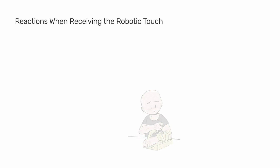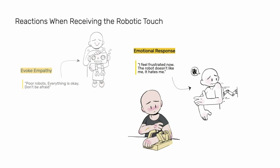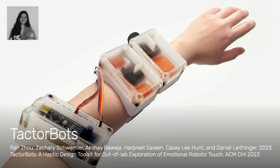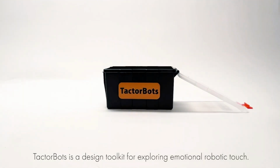And then likewise, the second paper that Ron was working on, which is Tactobots, an open source haptic design toolkit for body-worn haptics.